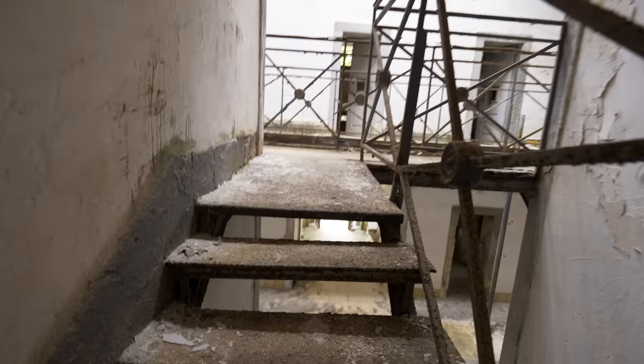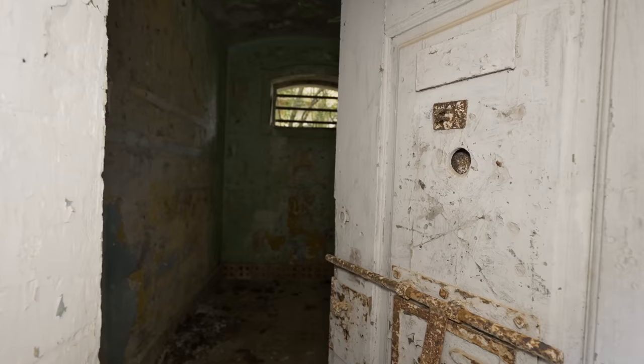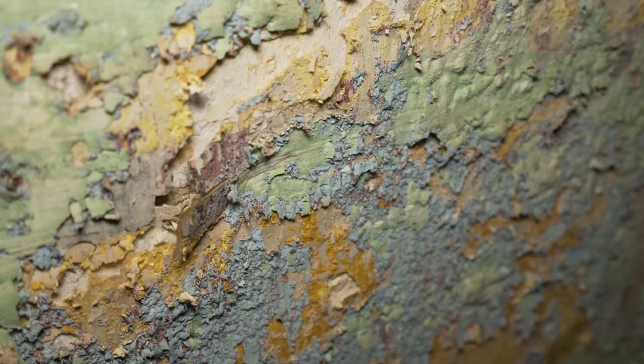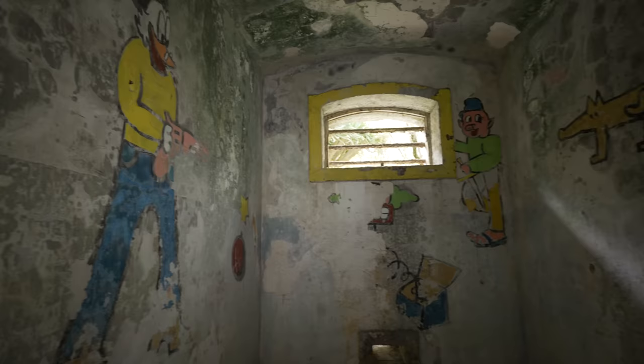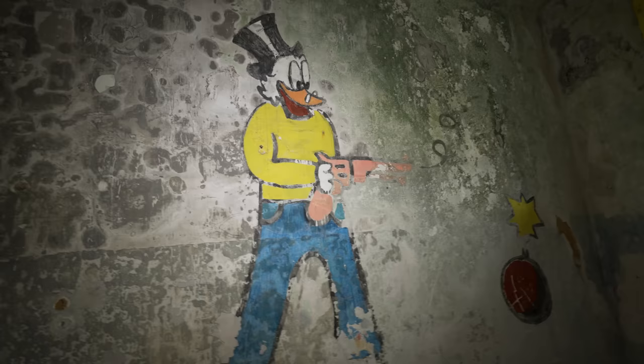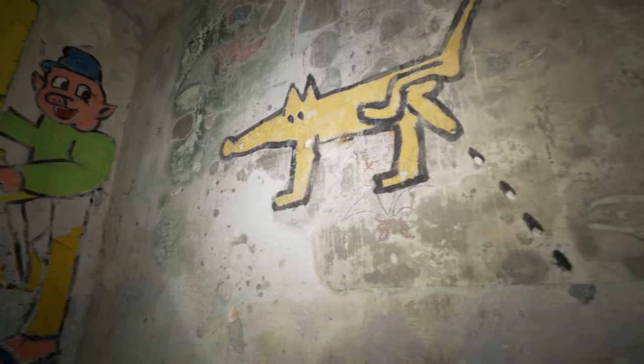Something painted on the wall here. Barely any trace of it left. We'll step inside a cell. That's a lot of years of paint built up. We got some cartoon characters on the wall in here. It's very strange. Is this some really old graffiti? What is going on in here?